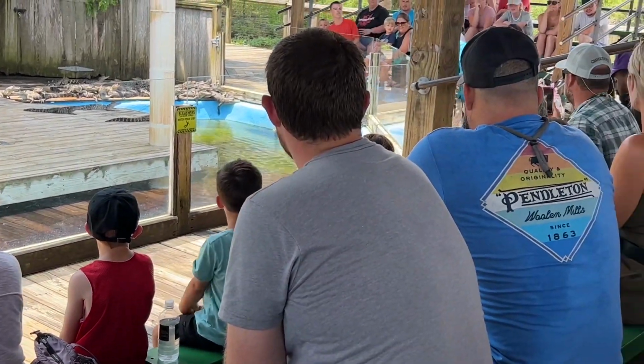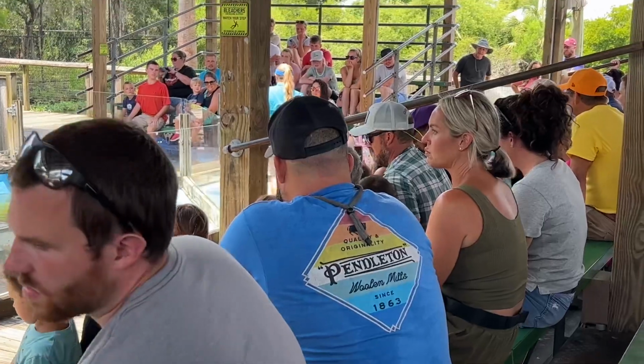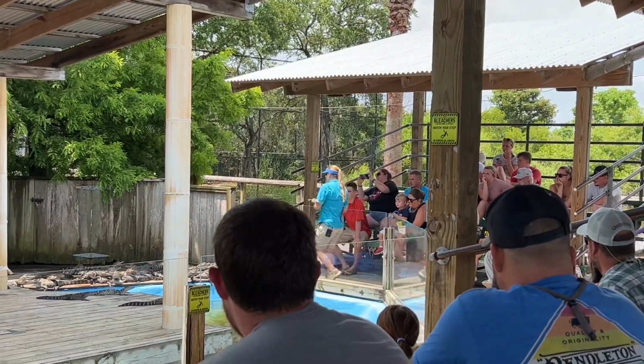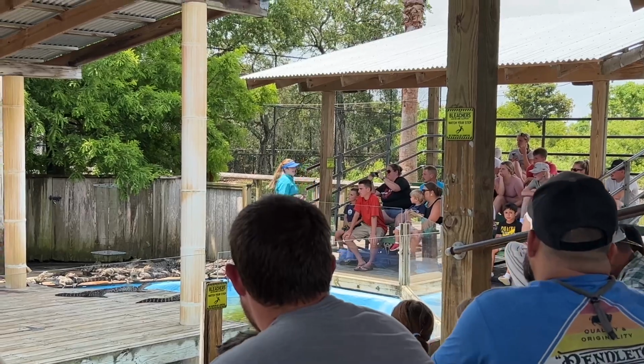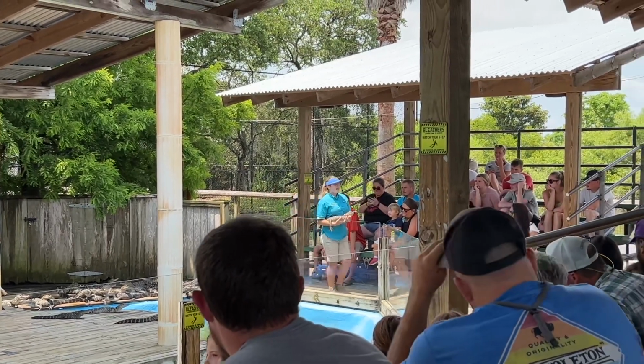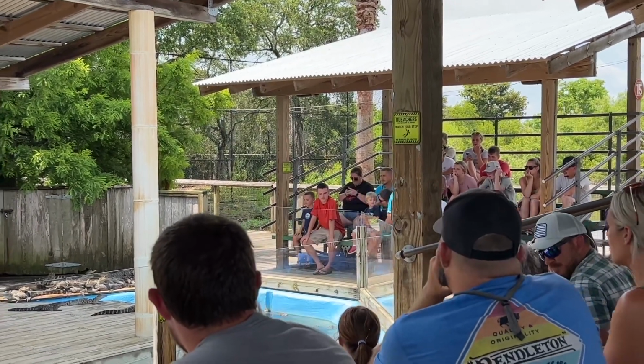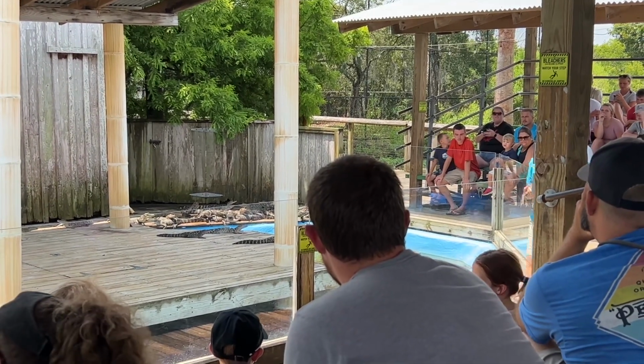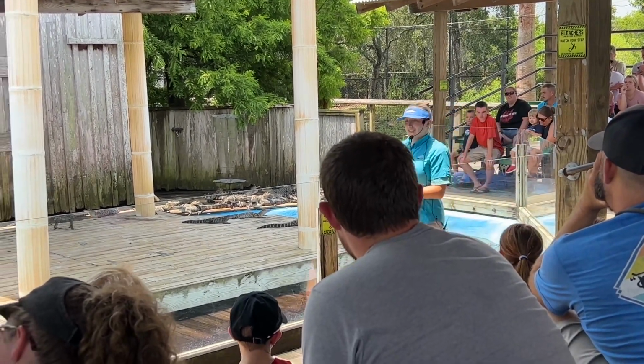So here at Alligator Adventure, we do have 2 types of alligators. We have the American alligator, which I have right here. We also have the Chinese alligator, which is up front by our bobcats. The reason I mention them is they're critically endangered. There's only about 200 left, so make sure you go see them. They're really cool to see.